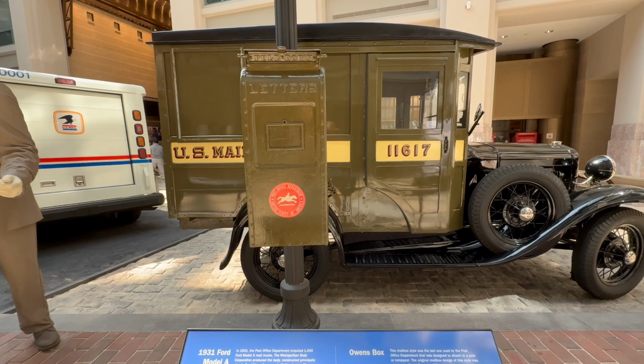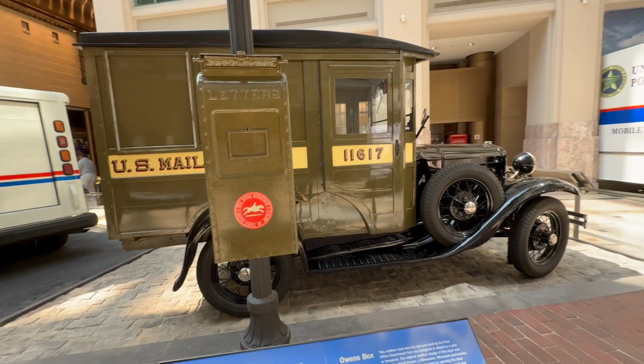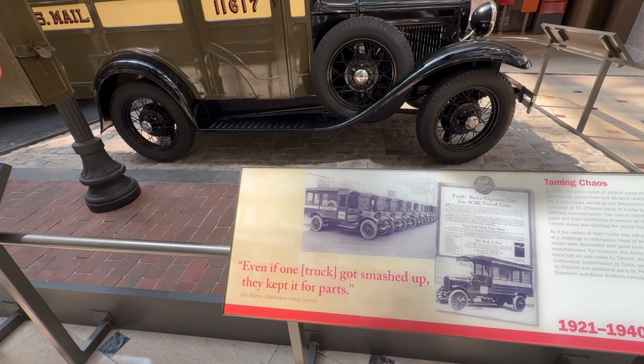The credit for the longevity of this vehicle goes to the drivers and the U.S. Post Office mechanics and maintenance garagemen of the time. Even if one truck got smashed up, they kept it for parts.